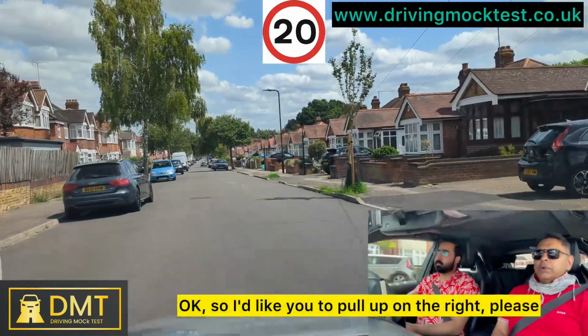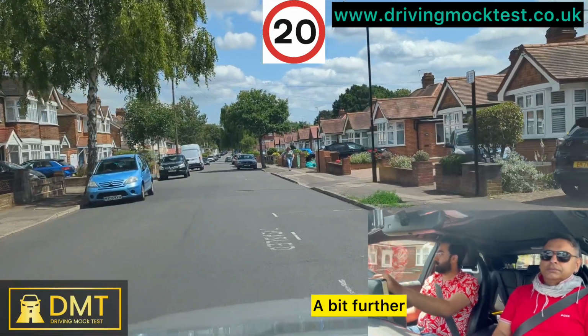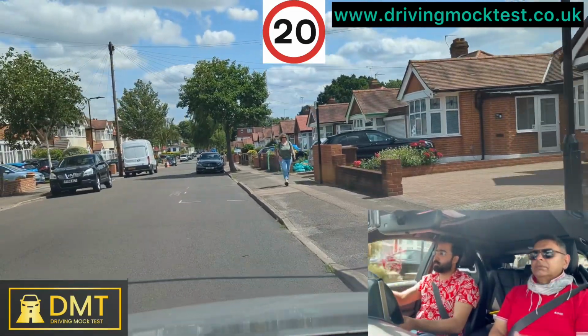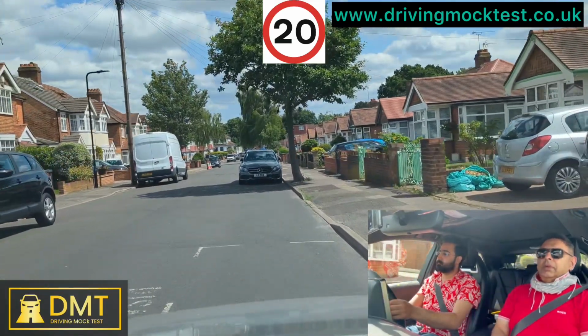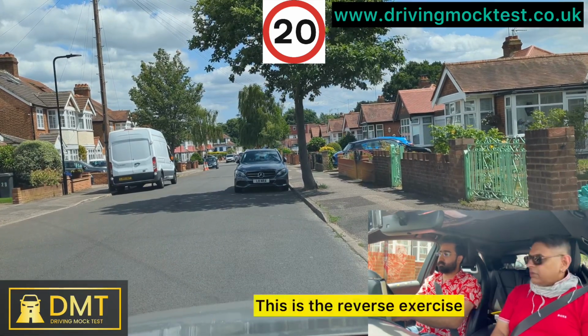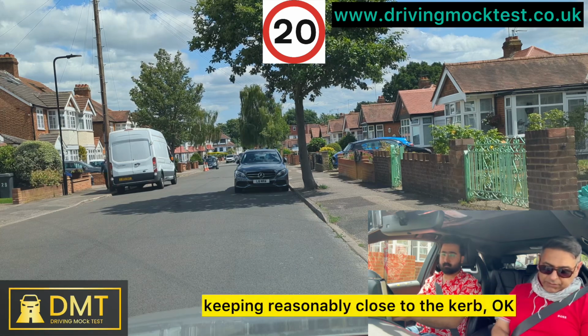Okay, so I'd like you to pull up on the right, please, just where that pedestrian is, over there. Okay, a little bit further down, please. I said where the pedestrian was. Stop here. That's it, right there, thank you. Okay, now reverse back 2 car lengths. This is the reverse exercise. I'd like you to reverse back 2 car lengths, keeping reasonably close to the curb, okay?